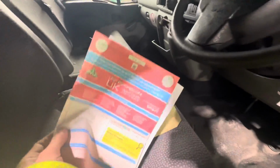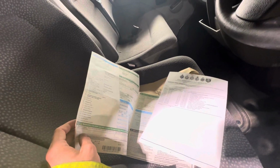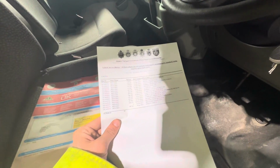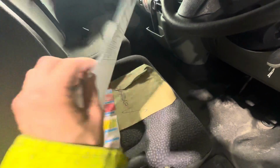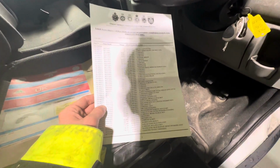Okay, so what we got? We've got a 56 plate. Is it registered 06? It's registered 06. And it's off the police service. And looks like it's had a clutch, 179. It's informed us that it's been serviced. It hasn't told us when the cam belt's been done, which is frustrating.